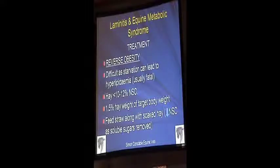There's been a study done this year that gave them 1% of the body weight. If you imagine, say, a Welsh Section A pony, so it's 300 kilograms, that's talking about giving it 3 kilograms of hay per day, which is the weight of a small cat. So you can imagine how little food you're giving them, and these owners think they're being cruel by not doing it, but honestly it's the best way of getting them to weight. Even 1.5%, that's a big cat weight of hay. So try and do it.